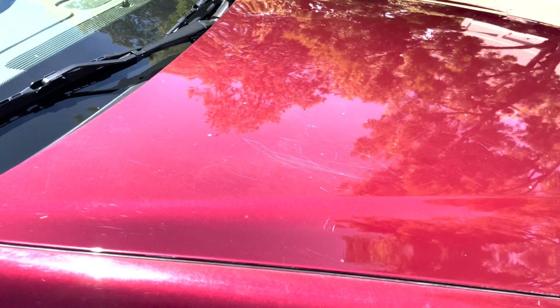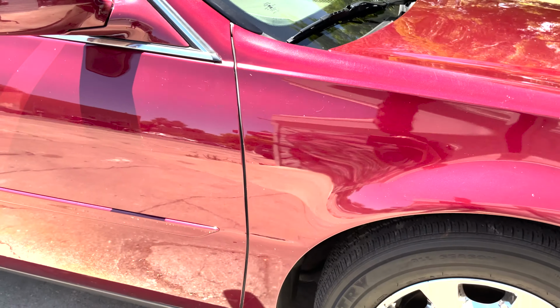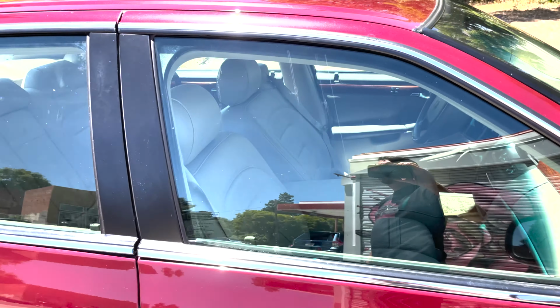You can see there's some scratching here. I think a lot of this will polish out. Certainly not all of it, but a fair amount of that might polish out. Over here on this side, some little nicks and dings. Most of it's on this impact strip, thankfully, so that's good.